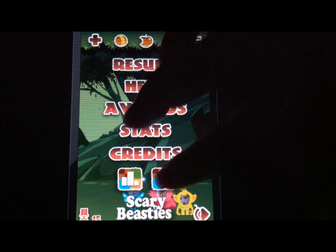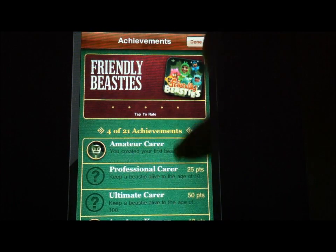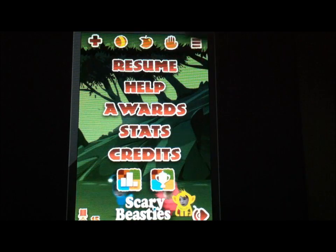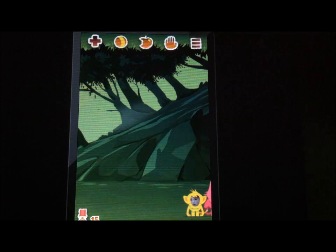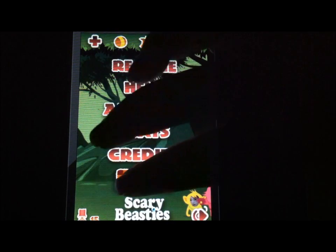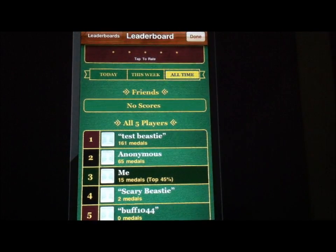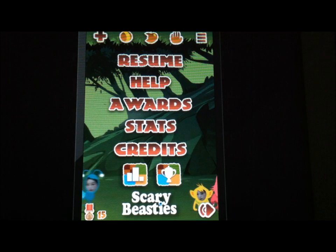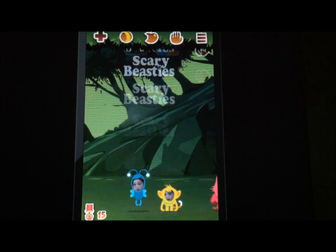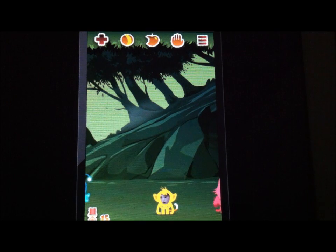This does integrate with Game Center, and you have unlockable achievements you can get as you play, which is very cool. You can view your stats about how everything's doing, and you can see how you're ranking on a global level. Obviously, we're not the very best just yet. I guess I just started playing, but all in all, I just think this is a really cool little game. It's unique, it's interesting, it's engaging in a lot of different ways.